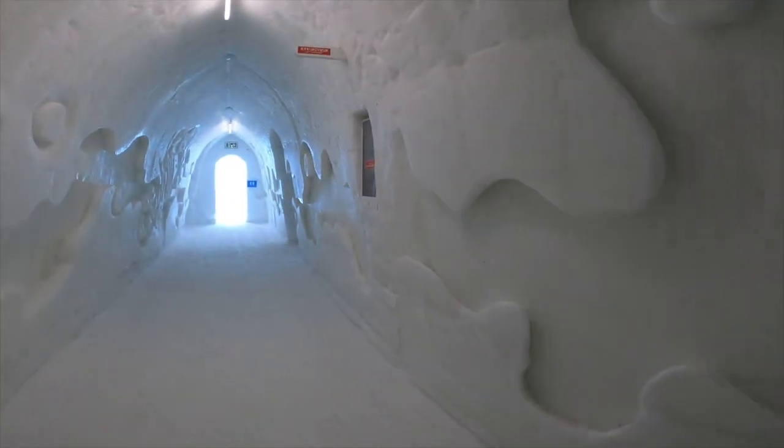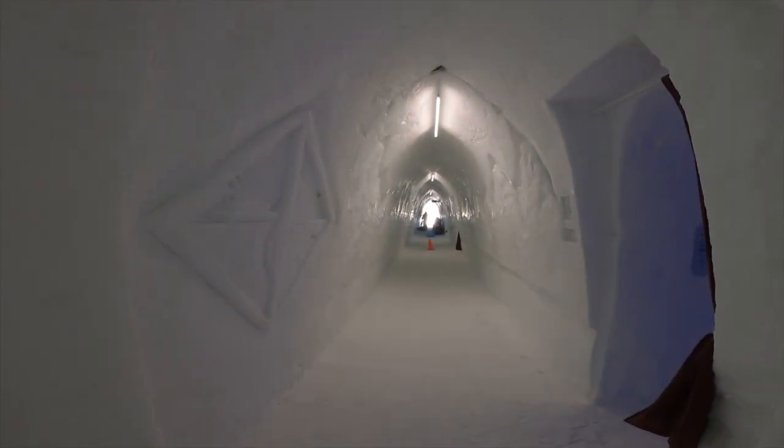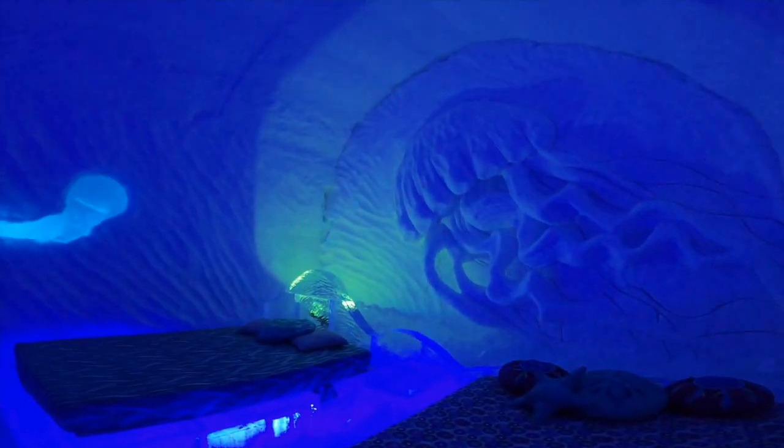I love how they even sculpted the walls in the hallways. Let's go find a room down this way. This reminds me of that time we went to the aquarium.